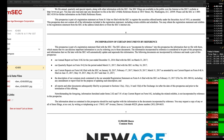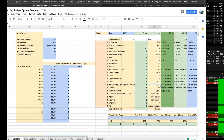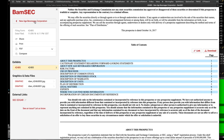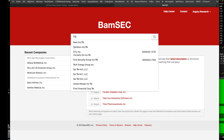Someone suggested TNXP, which is already gapping 30%. It's on SSR. Okay, let's take a look at the little chart here. All right, so TNXP, gapping 30%, which is a nice little gap, but it's on SSR. If a stock is ripping on SSR, do not try to short it. FYI, pro tip. Ask me how I know that. TNXP.